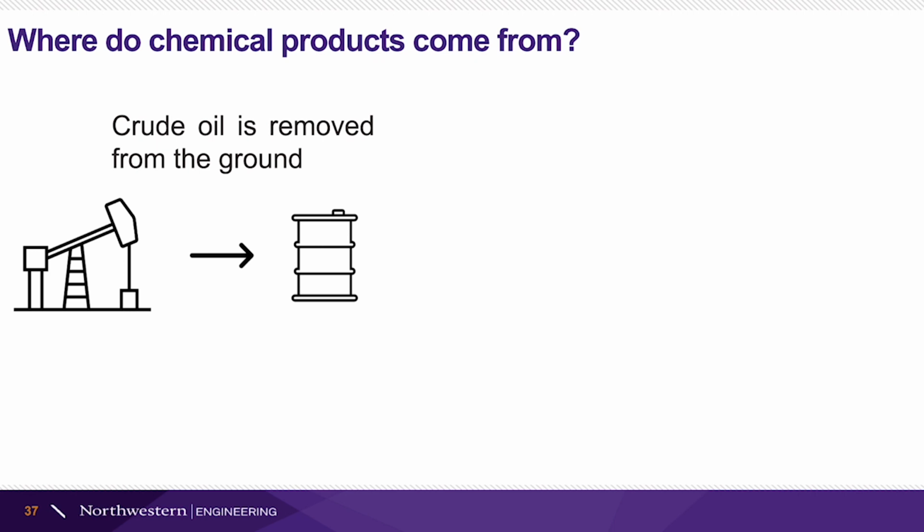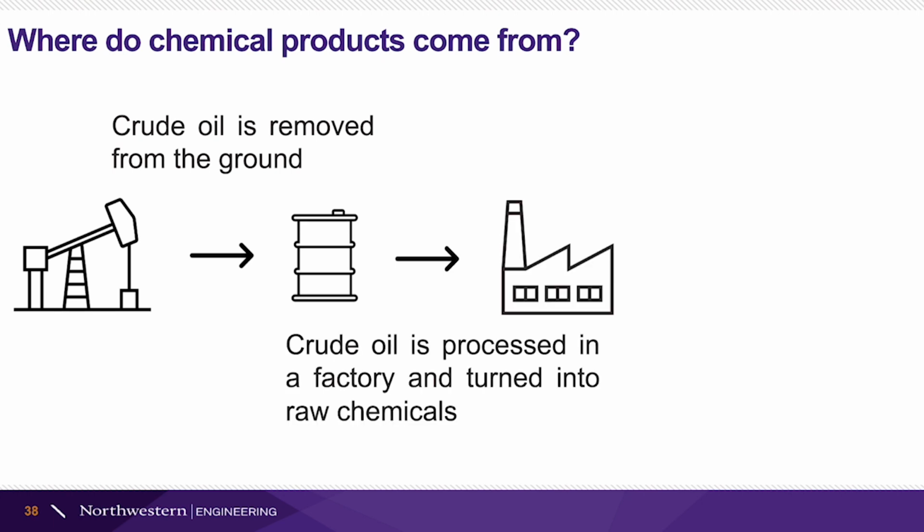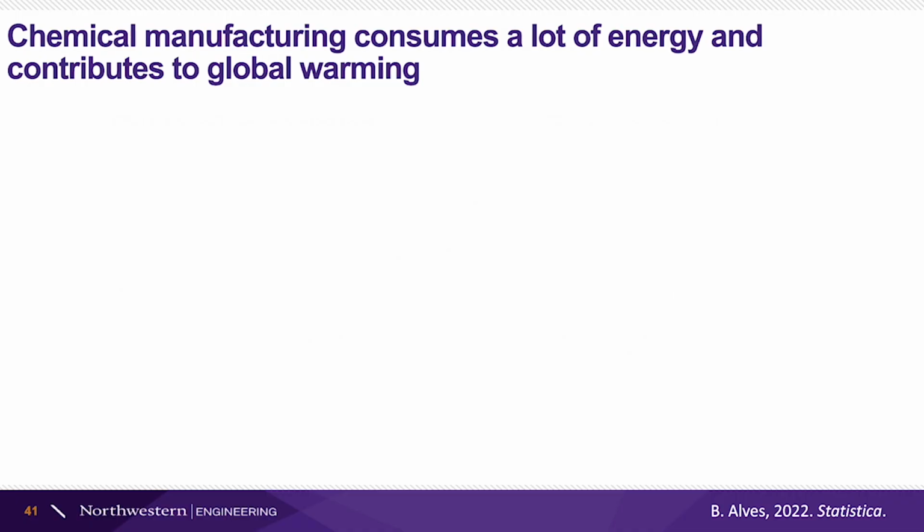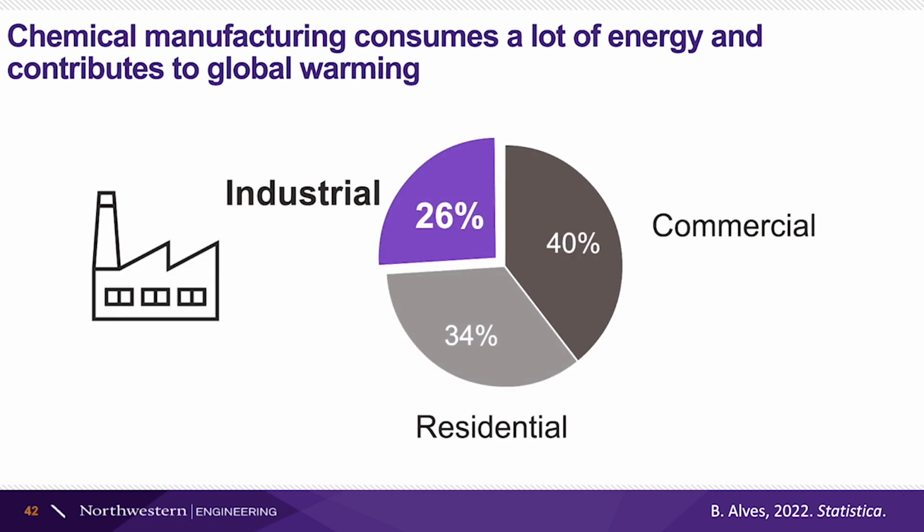All of these products started their journey to you as some kind of oil, like crude oil that we extract from the ground. This oil is then processed into raw chemicals, and these raw chemicals are then reprocessed, and that turns into the products that you all know and use likely every day. There's a little bit of a problem with this scheme, and that's here. Chemical manufacturing is extremely energy intensive, and it contributes significantly to greenhouse gas pollution and global warming. And in fact, it contributes to about 30%, or about a third, of the world's energy consumption.